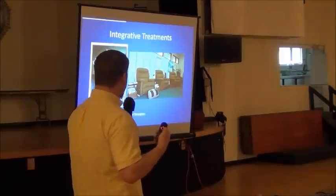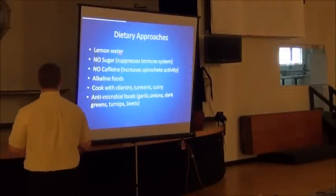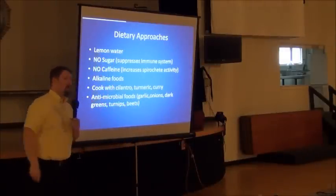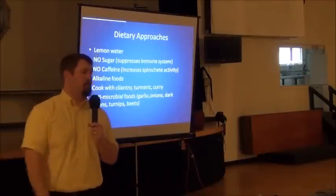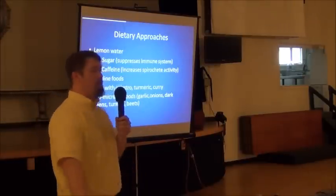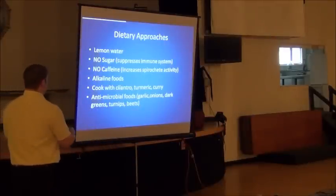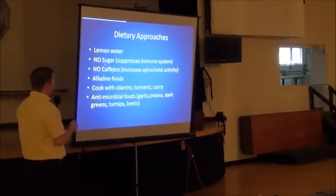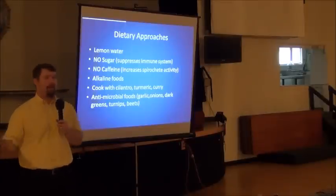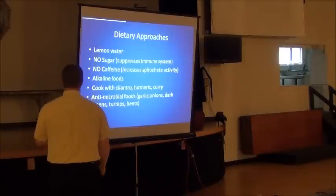Of course, I already mentioned IVs. Dietary approaches also. We use a lot of lemon water to help detoxify somebody, or lime water actually as well. Some people actually think lime might be a little bit better. Of course, no sugar. I already mentioned no sugar, no caffeine. Both of them, well, caffeine increases spirochete activity, as does the electromagnetic radiation. No sugar because it knocks out your immune system.